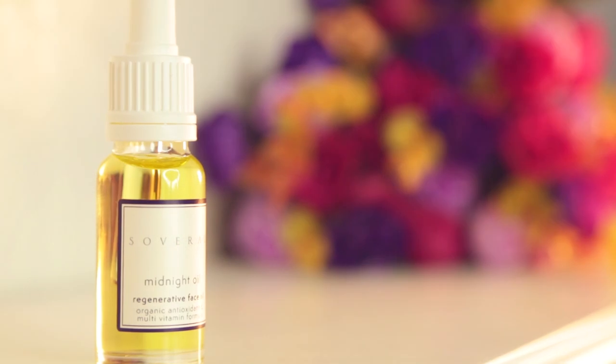As I mentioned earlier, I'm trying to learn how to look after my skin at night and when I'm on holidays as well. So this Sovereign Midnight Oil is something that was recommended to try. Of course, it's another oil. It's supposed to help rejuvenate the skin and also help to smooth and soften the skin overnight. I just thought it would be a great way to add some antioxidants into my skin to help it be the best that it can, because I've only got one skin and I have to make it look good all the time. So yeah, I just thought I'd try this out.